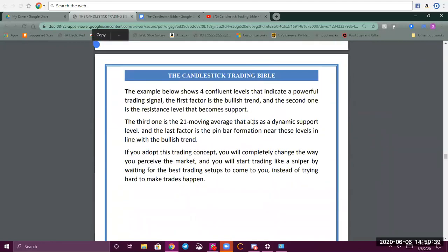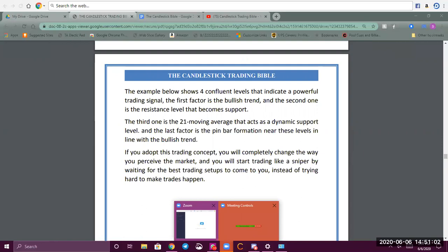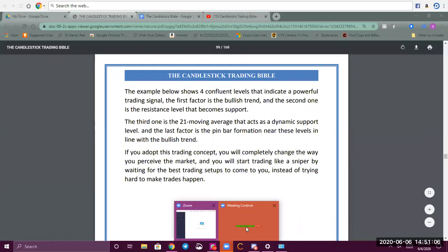The example below shows four confluent levels that indicate a powerful trading signal. The first factor is a bullish trend, and the second one is the resistance level that becomes support. The third one is the 21 moving average that acts as a dynamic support level. And the last factor is the pin bar formation near these levels in line with the bullish trend. Let's see if I'm missing anything. Nope.